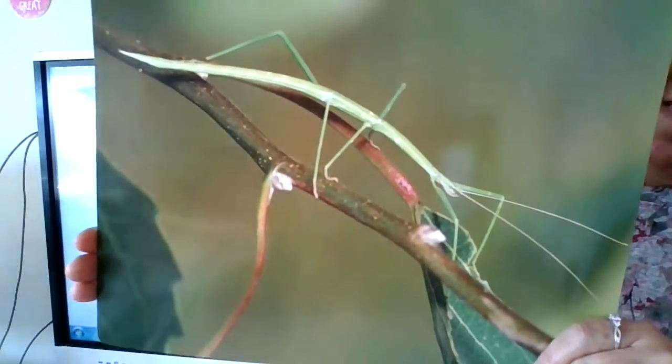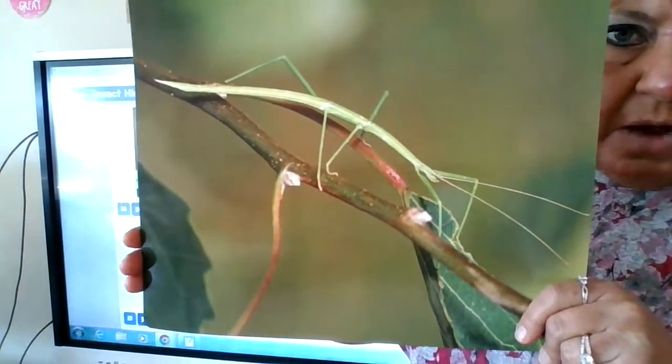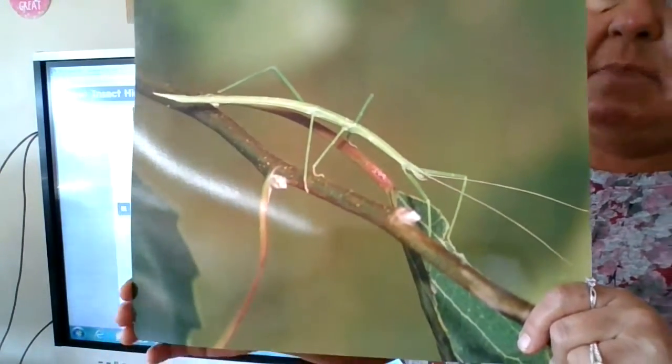So they stay very still, and if a tree branch moves, it moves with it. Have you ever seen a walking stick? I have, on our front porch when I was little, I remember. The first time I saw one, I thought it was just a stick, but then my mom said, no, it was a bug.